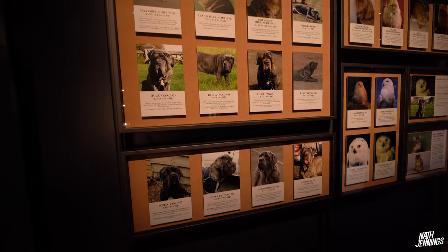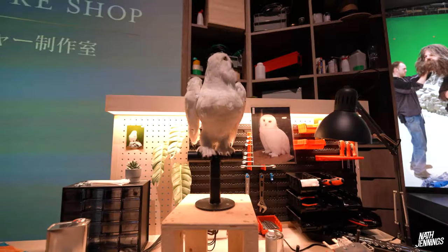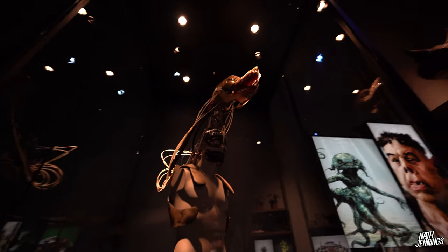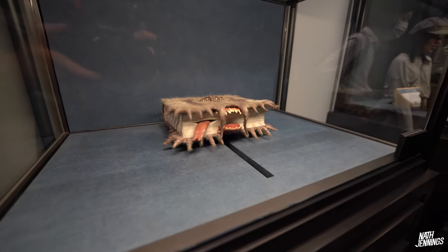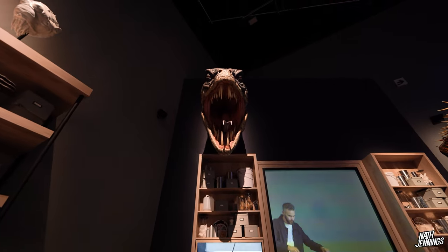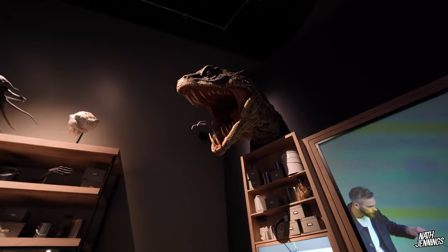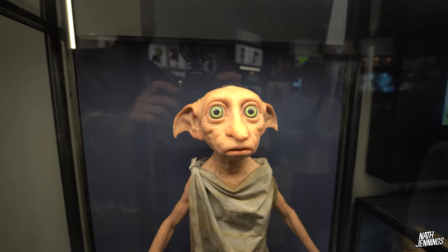There were 9 dogs at Blade Fang. There's a werewolf suit, that is creepy. There's the basilisk from Chamber of Secrets, that is massive. That looks so cool, so realistic.